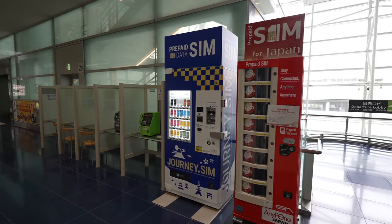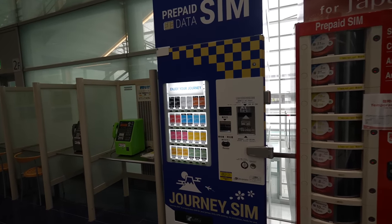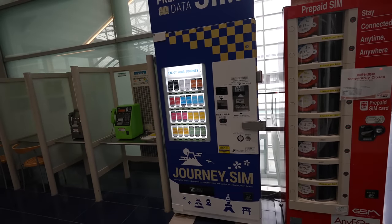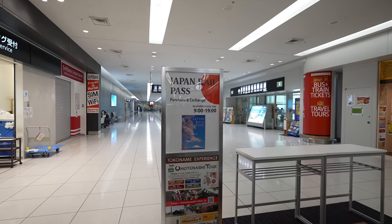Oh, interesting. Prepaid SIM card. Well, a little bit expensive though. But it's my first time to see this kind of vending machine. Nice. Oh, I didn't know that.